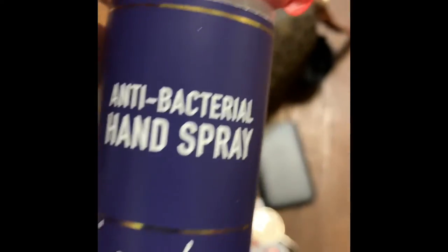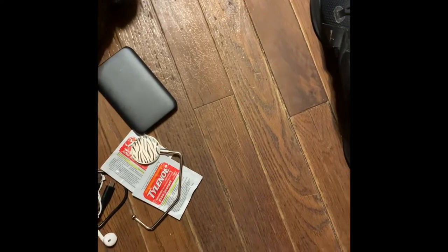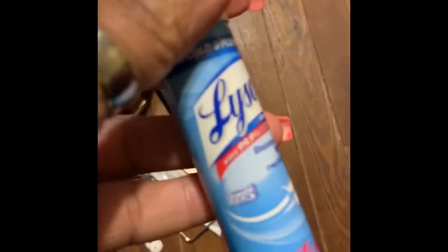We have a calendar. We have hand sanitizer from Bath and Body Works. We have a receipt, a Tide to Go pen, Lysol disinfectant spray. We have a lotion, champagne toast. We have a rollerball, Bellari, Mary Kay.